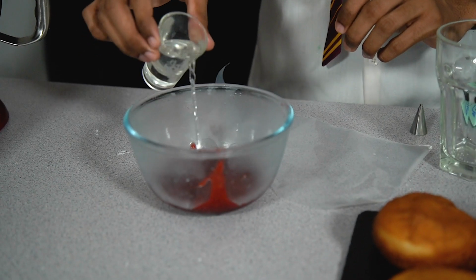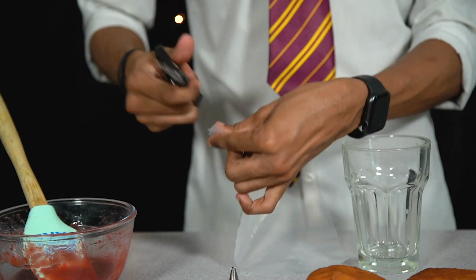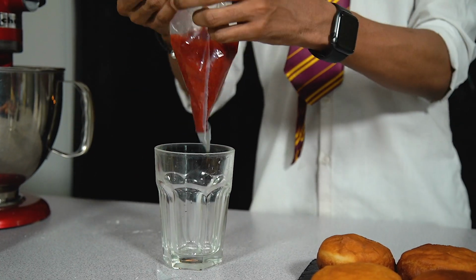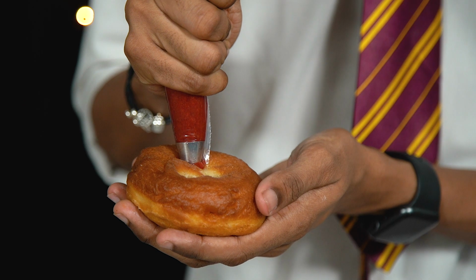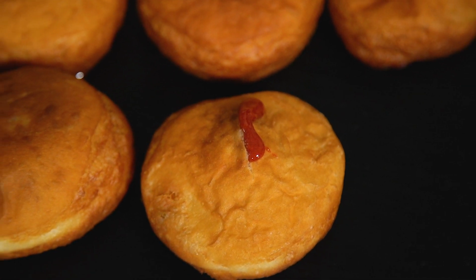Next, you want to get your jam, and if it's too thick, you can thin it down slightly with some hot water, mixing it through until it's nice and pipeable. I'm going to pour mine into my piping bag with a small star nozzle on the end, and then we need to fill our donuts. Grab your donut, turn it upside down, and then press in your nozzle. You then want to squeeze, and you should feel some resistance from the donut as it fills up. Be careful not to overfill it though, as you don't want the donut to burst.